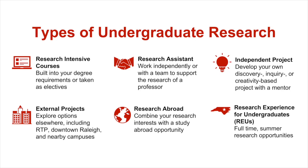The best time to be looking for REUs starts around winter break because the deadlines tend to happen in February and March. So if you're interested in an REU for this coming summer, I highly encourage you to take a look at our website around winter break time to start seeing what kinds of REUs are available. We have two databases there that you can look through.